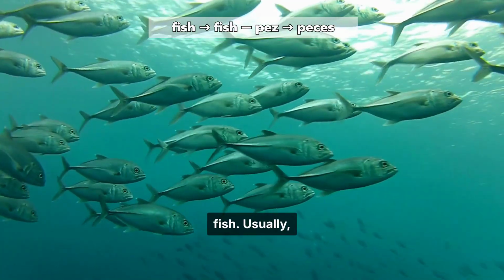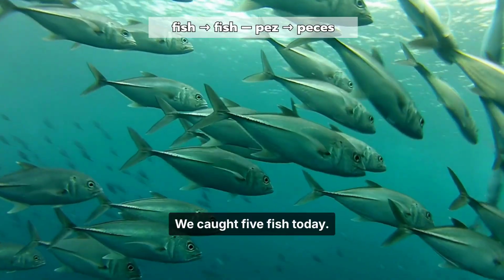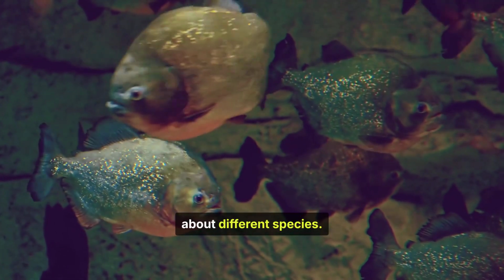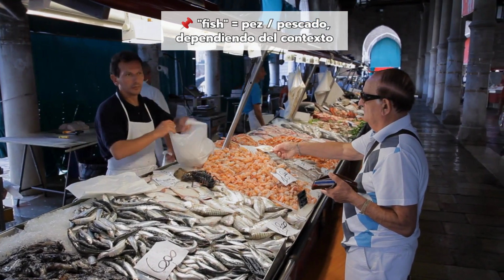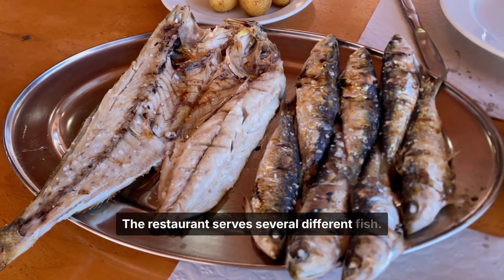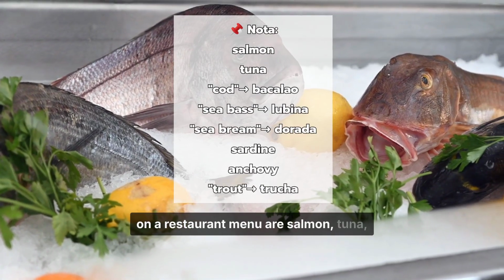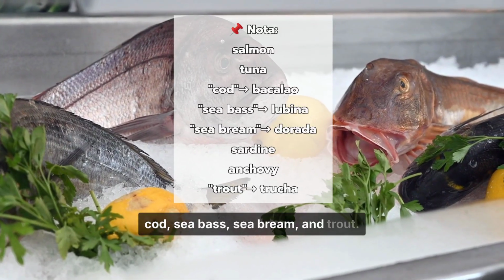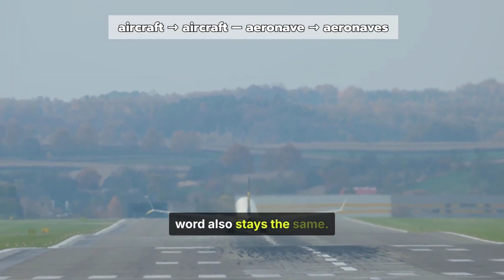Fish. Usually both singular and plural are fish. We caught 5 fish today. You may also hear fishes when talking about different species. I bought some fish at the market. The restaurant serves several different fish. Some of the fish you can find on a restaurant menu are salmon, tuna, cod, sea bass, sea bream, and trout.